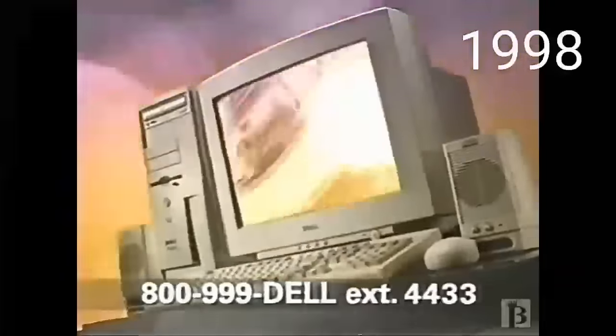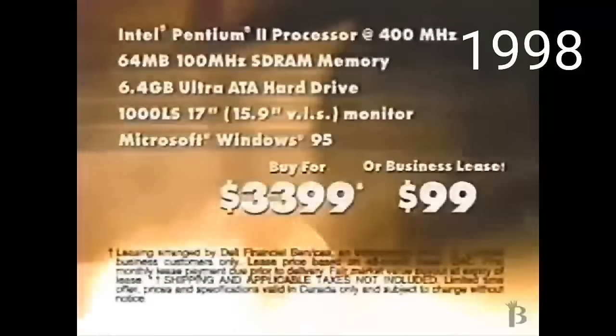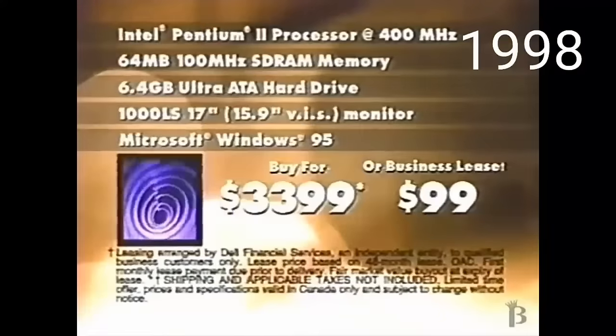Our tech support. The Dell Dimension XPS R400 with the new Intel Pentium 2 processor at 400 megahertz.